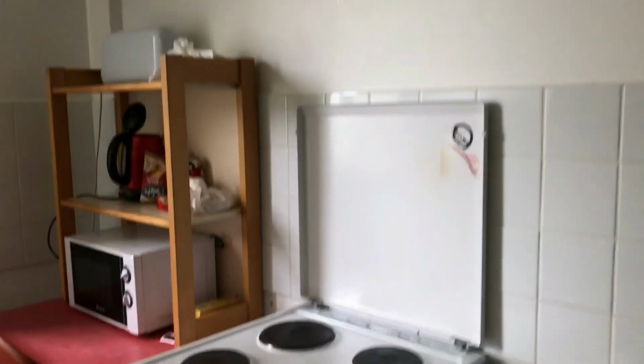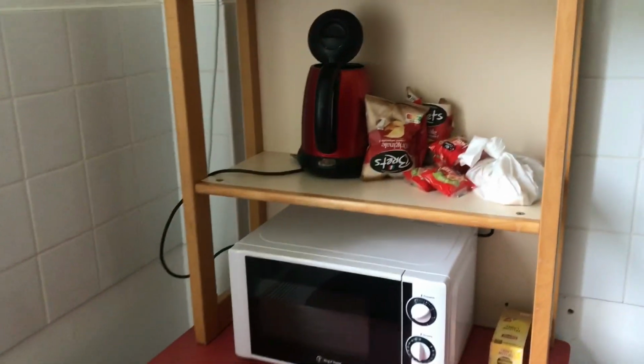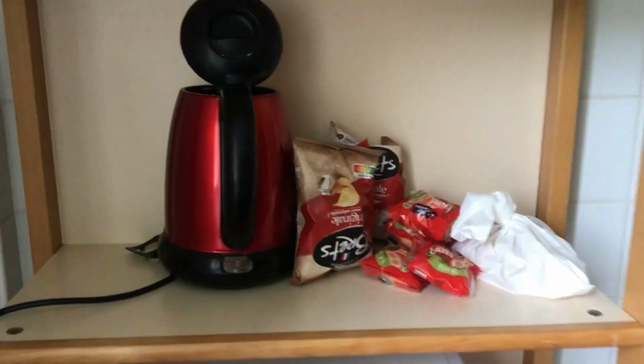There's the sink. There's a burner. I can cook if I want. I have a microwave. There's a kettle. I have some more snacks. This is rice, and that is pasta. And I have a toaster. I think I've mentioned the kettle. Then there's an aircon in here.